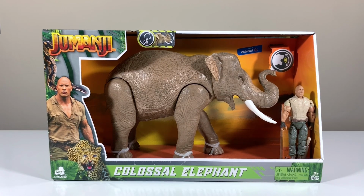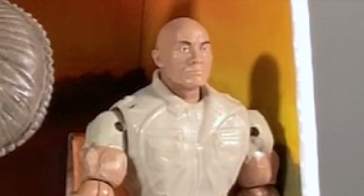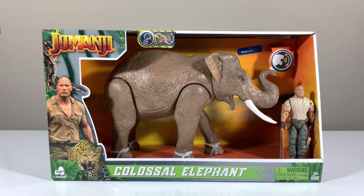Hello and welcome to Victoria's Cantina, where today we're having a look at the Lanard Jumanji Colossal Elephant, which also comes packaged with the rock. This is an exclusive line available only at Walmart and also consists of other really cool looking animal toys.